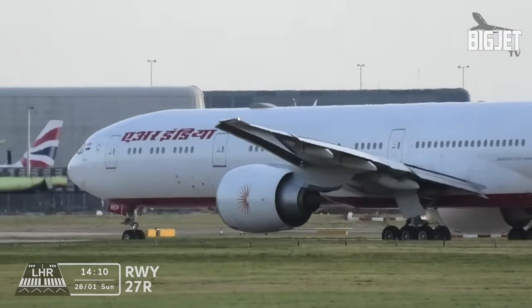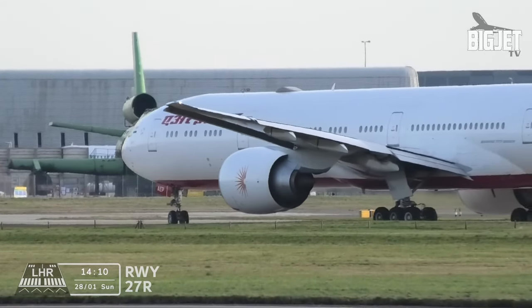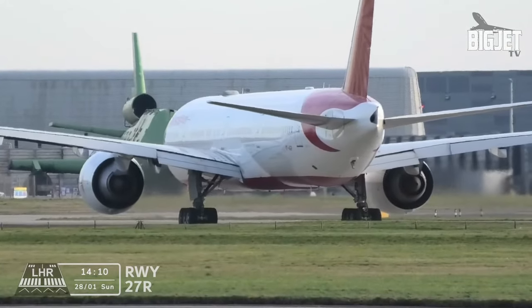Not sure how to pronounce it. Plignes. I think that's planes, isn't it? But anyway, wow, perfect mix. We've got the Trent first followed by the G90s and the Pratt & Whitney PW4000s.